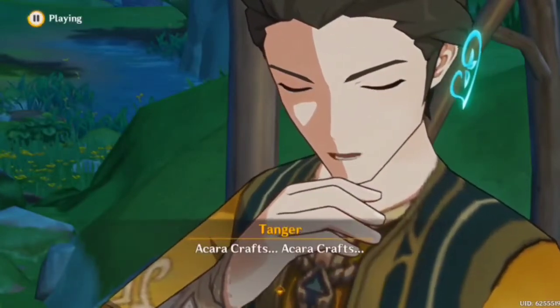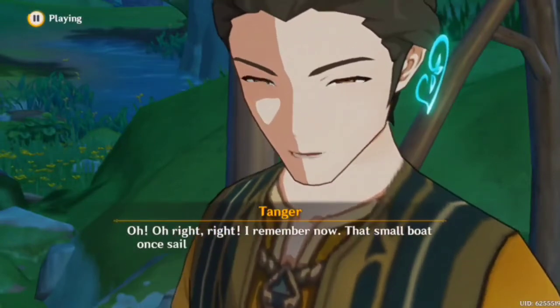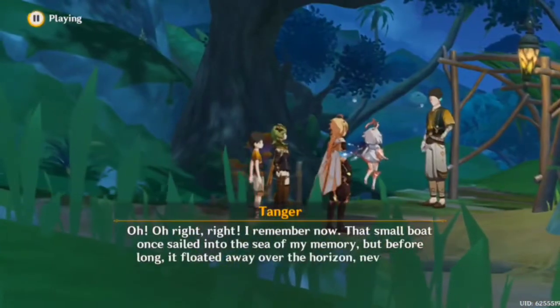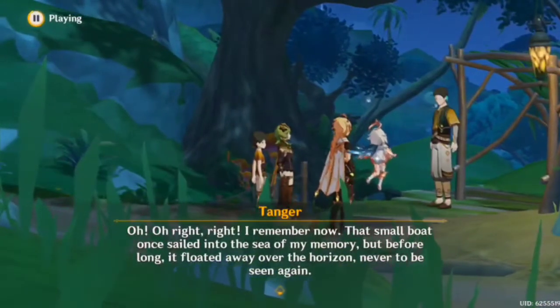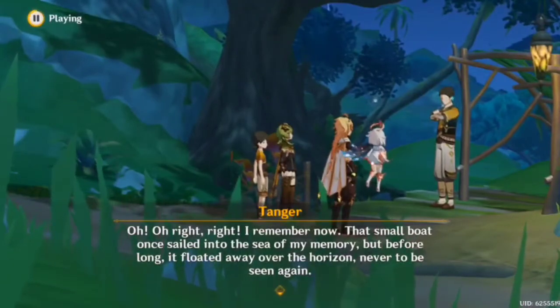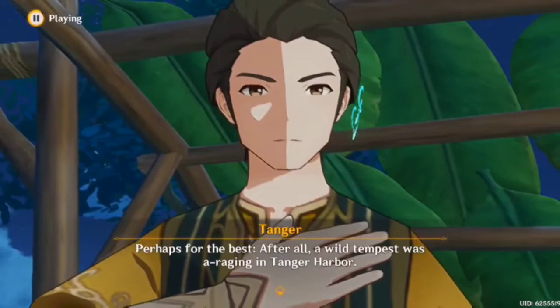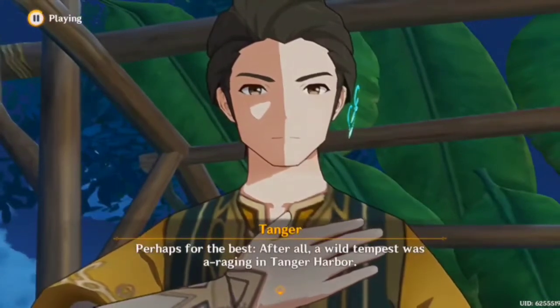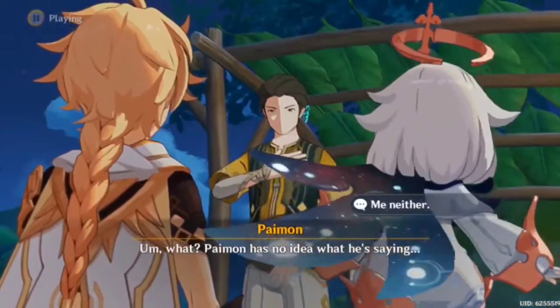Akara Crafts. Akara Crafts. Oh! Oh, right. I remember now. That small boat once sailed into the sea of my memory, but before long it floated away over the horizon, never to be seen again. Perhaps for the best. After all, a wild tempest was a-raging in Tangier Harbor.